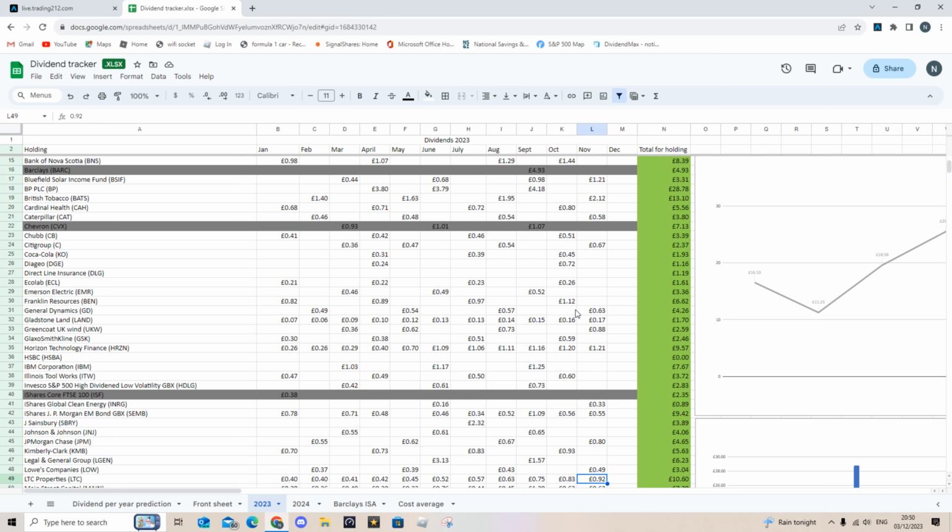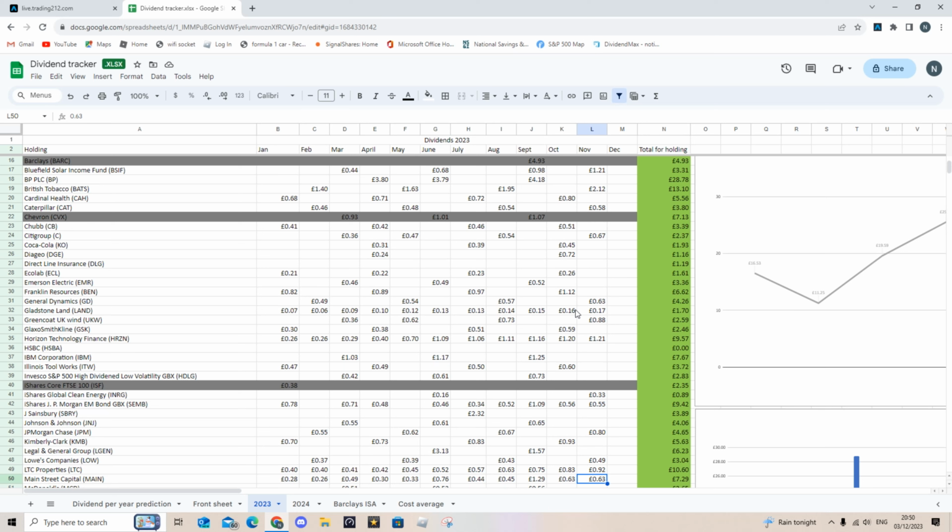I need it to go up 8 pence. What did it go up last month? 9 pence. So it could just tickle that pound mark. So teasing. Main Street Capital, 63 pence. I was putting that extra into that, but as that's in a profit, I've stopped and started putting it in Realty Income instead. But that's another one I'll get to £1 shortly.